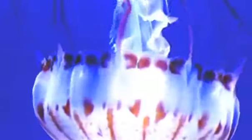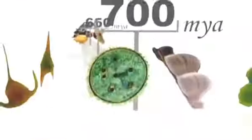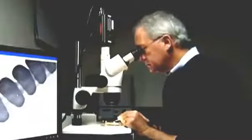But for the first 200 million years of animal evolution, the story of skin was confined to the seas. Scientists believe that the first skin-like structure to appear belonged to some of the earliest animals to exist on Earth. Jellyfish are thought to have emerged something of the order of 700 million years ago. Peter Anderson studies jellyfish to find clues about how skin first evolved.